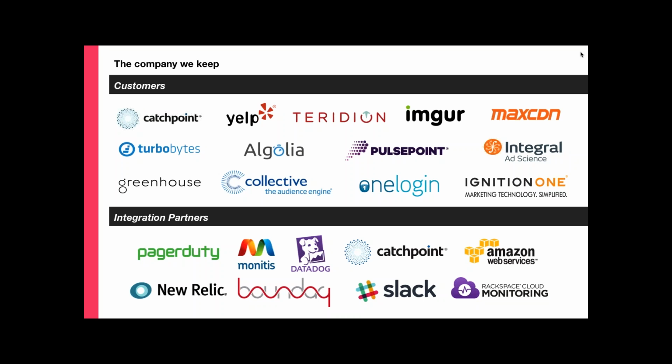And so NS1 is in DNS as the entry point into all of these companies' infrastructure. It's mission critical, but it's also a great place to make an intelligent routing decision that can have a huge effect on application performance, particularly when you combine that with another intelligent system like Teridion's to optimize after that initial connection.